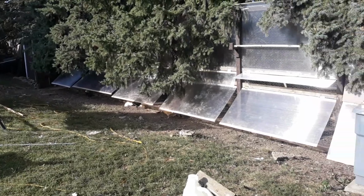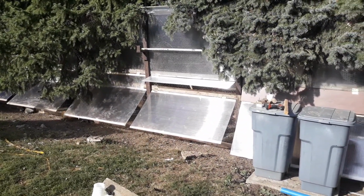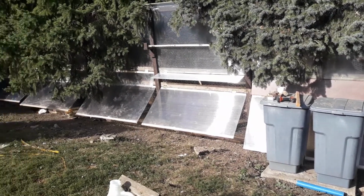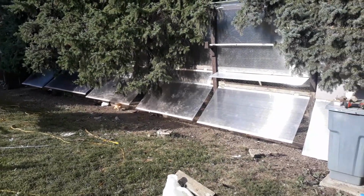So much for that. And I can walk around in there and not bump my head. That was a big deal. So anyway, there's the tour of my coop.